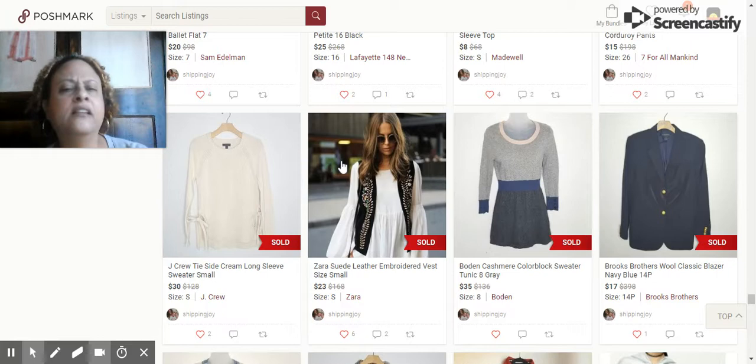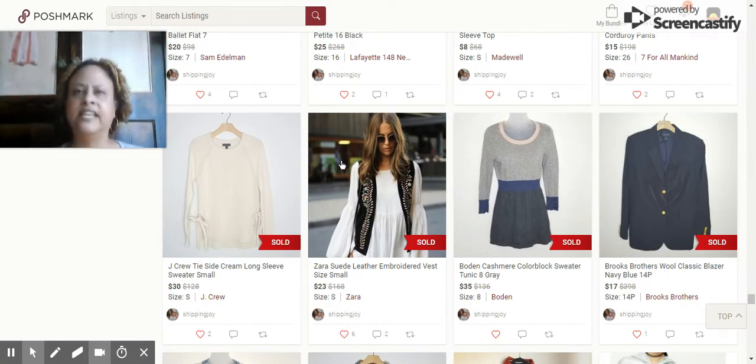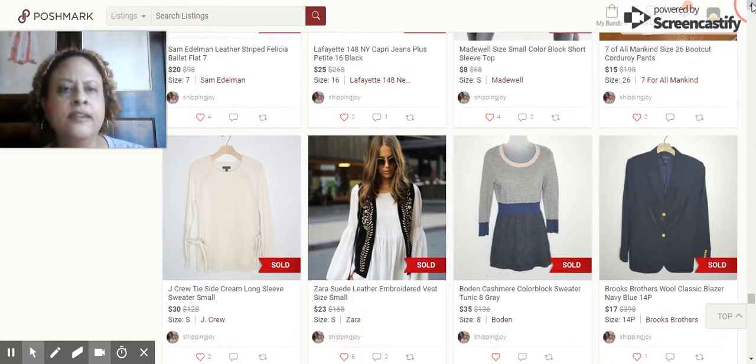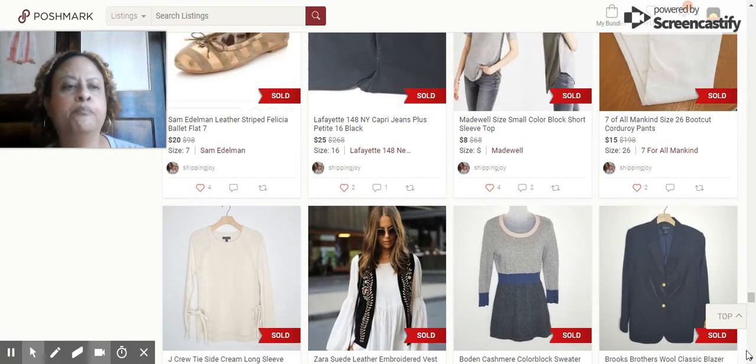Next one up sat a little longer. It got a lot of likes for over a month, but it just wasn't moving. I finally sold it for $23. It had all this intricate detail on the vest. It was a leather vest. $23, still good.